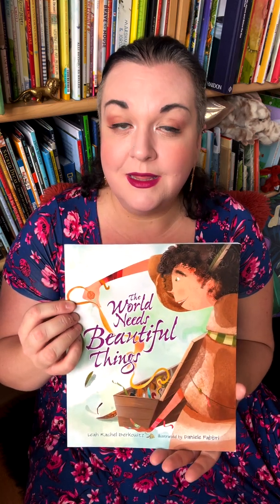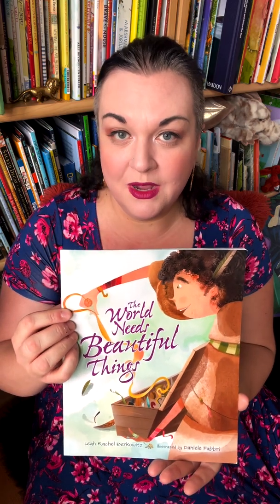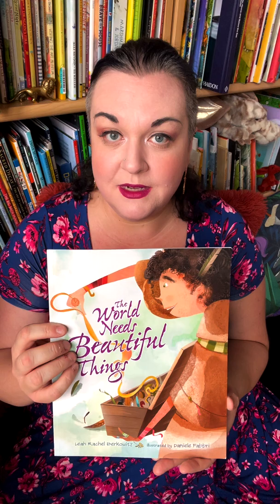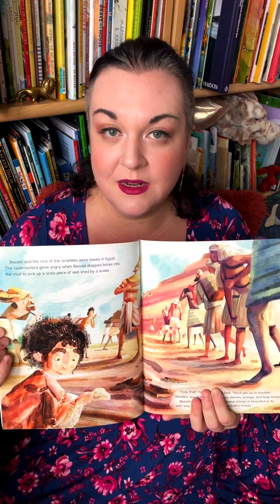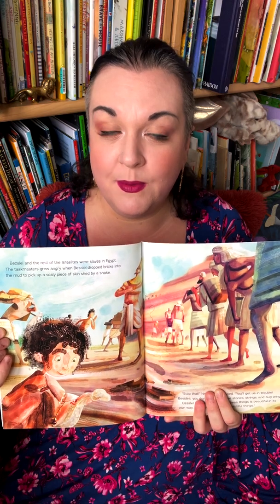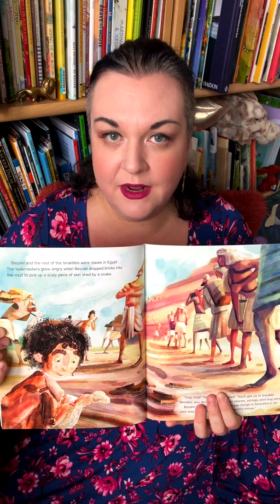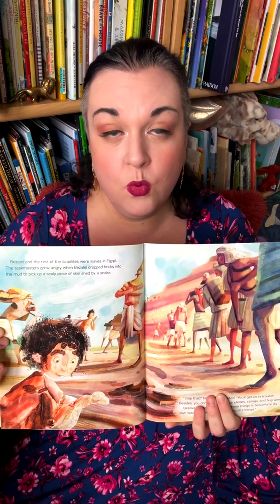The Torah tells us that the architect of the Mishkan was someone named Bezalel. And this book imagines Bezalel as a child, experiencing all of those phases of the Exodus story that I just mentioned. It starts with the people in slavery, when Bezalel starts collecting beautiful things to keep in a box that he simply calls his box of beautiful things. His fellow Israelite slaves are a little bit chagrined that he would stop work to do this, but he simply says, the world needs beautiful things.